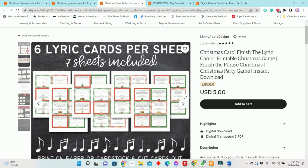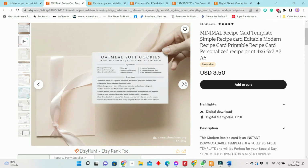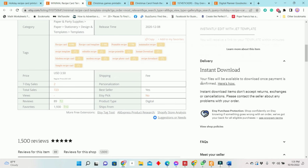And let us just scroll through here. It is a song game, and this is something you can easily recreate in Canva. The next item is holiday printable recipe card. This listing here is 2 years old, and it was sold 723 times in total, and in the past 7 days it was sold 2 times.